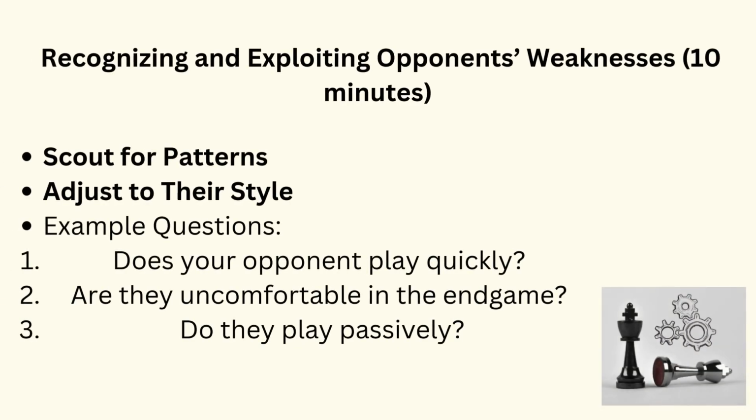Okay, so recognizing and exploiting your opponent's weaknesses. This can be scouting for patterns. So in competitive chess, spotting your opponent's weaknesses is as crucial as knowing your own strengths. You adjust to their style, you use that information, and once you identify their weaknesses, adjust your game to exploit them. Some example questions you can ask yourself is: does your opponent play quickly?